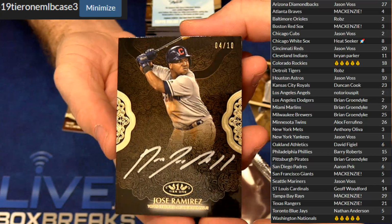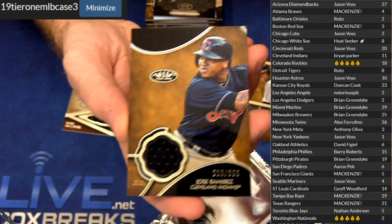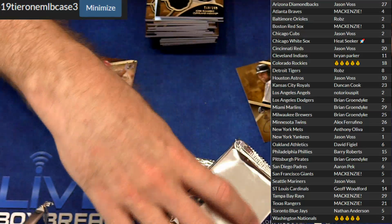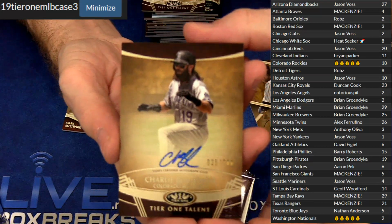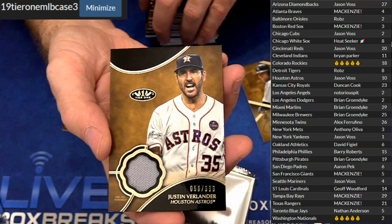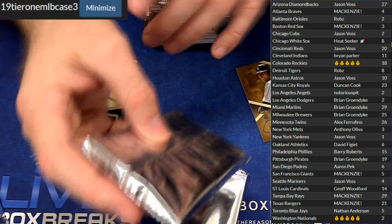Next up, Jose Ramirez, 4 out of 10. Another nice hit, Brian. You got a Ramirez jersey as well. And Felipe, $2.99 for Pittsburgh. Brian G. And then we got a Charlie Blackman, 200. Moneybags, Verlander, $3.99. And a Segura, 25 of 25, Jason B.